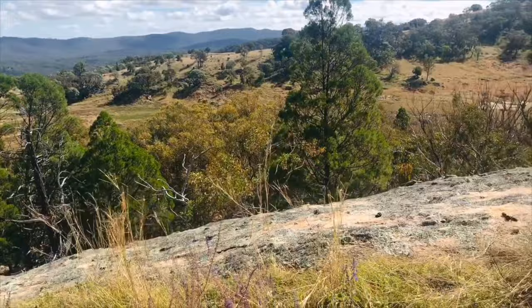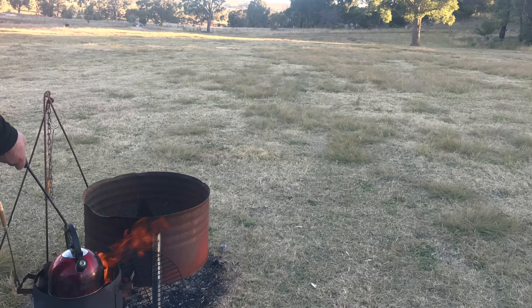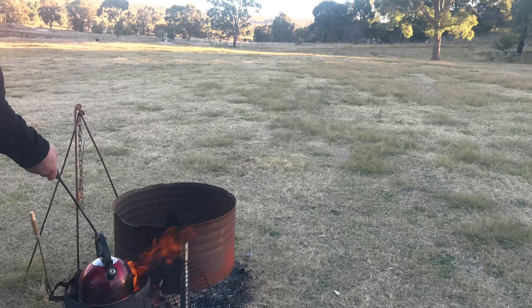This time we camped at Kookaburra Campgrounds at Bolivia, about halfway between Glen Innes and Tenterfield. Set on 600 acres of bushland, we had plenty of room to ourselves. It was peaceful. They had a fantastic and clean modern shower block with hot water, which was very much needed as the weather was quite brisk.